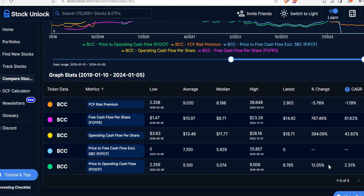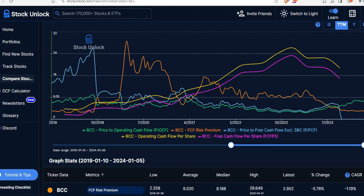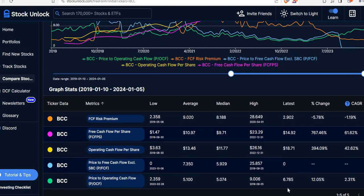If we want to look at a valuation, the latest price to operating cash flow is a more steady metric as far as this company goes. The average is about 5.1. It's currently at 6.7. The highest has been 9. The lowest has been 2.3. So it definitely is a little bit overvalued where it's at here. That's something that I think is very fair.